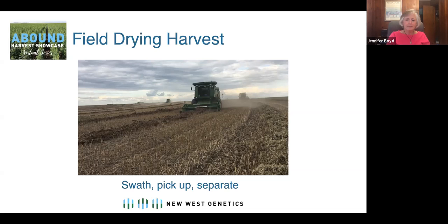Farms in high humidity environments will obviously have a hard time with the field drying approach. So I'm going to start with field drying options, since these are what we're most familiar with in our company located in a dry climate like Colorado.